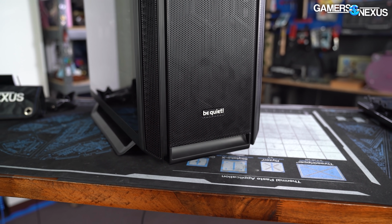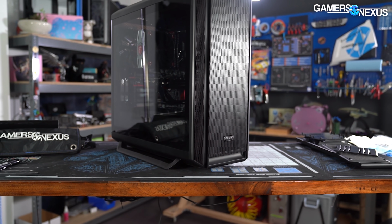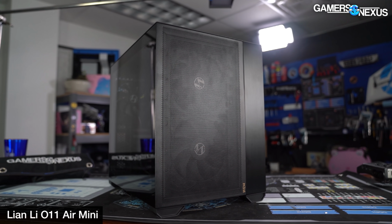Mechanically though, we really liked the 802. It feels good to work with, the materials quality is good, it's well engineered and built, and so it easily wins this award. We also, however, want to recognize the Lian Li O11 Air Mini here.